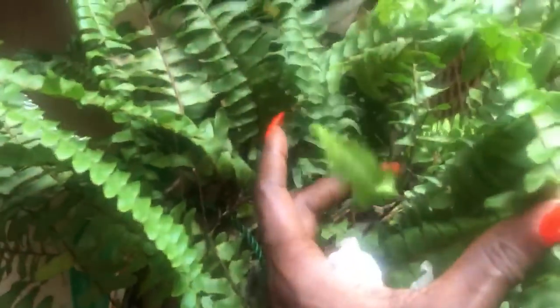This one is the fern. It was in the bathroom, and I was gonna throw them away. Listen, I was gonna throw this away. You're gonna be mad. I was, and then guess what? I see the babies is coming, y'all. The plant is actually growing, so I'm not gonna throw it away. I wasn't gonna really throw it away. I was gonna give it away.